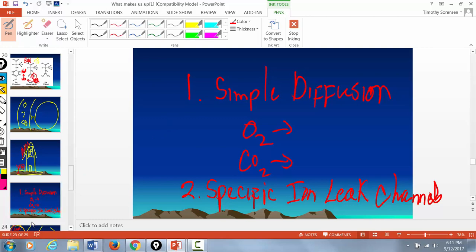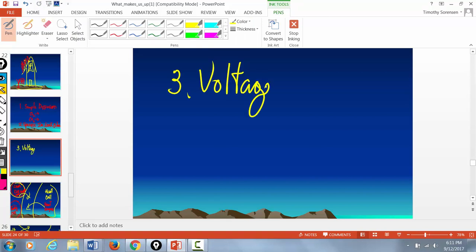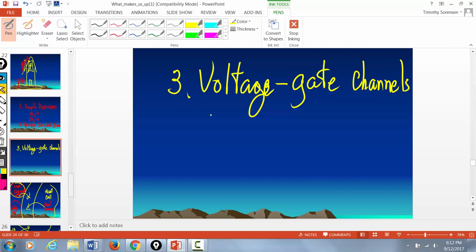So number three. Voltage-gated channels. What does that mean? What do voltage-gated channels do? They open up a channel for a specific ion. What does voltage imply? Electricity. So voltage-gated channels are ion channels, and they open or close at a specific voltage inside that cell. Say yes. And only cells, I'm simplifying right now, only cells that can produce electricity have voltage-gated channels. That makes sense, right? Okay, that's really good.